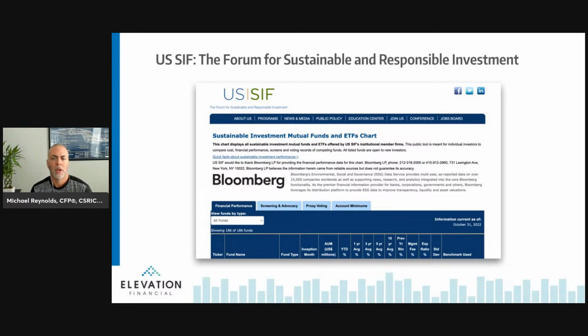Another resource for finding funds that align with these philosophies is USIF, the Forum for Sustainable and Responsible Investment. USIF maintains a list of mutual funds that align with different areas, that are considered socially responsible investments, that have ESG as a foundational element. And you can find some ideas and examples on the USIF site as well. USIF is one of the leading organizations in this space. They also have great education, including a free course you can take as a consumer that teaches you more.